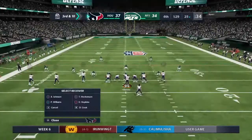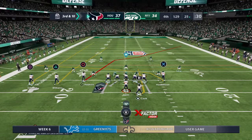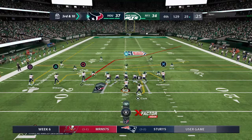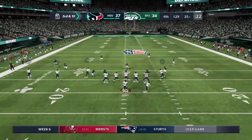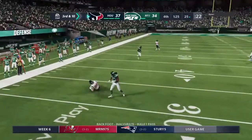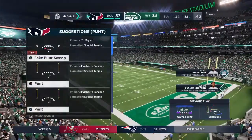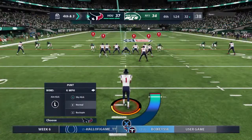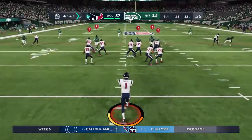An important play right here, 3rd and 10. And I would expect pressure here. Jones to throw on 3rd down. And a good job defensively. They stop him short of the first at the 32. The Jets going to go ahead and use their final timeout as they'll head to the sideline and talk over what to do next.